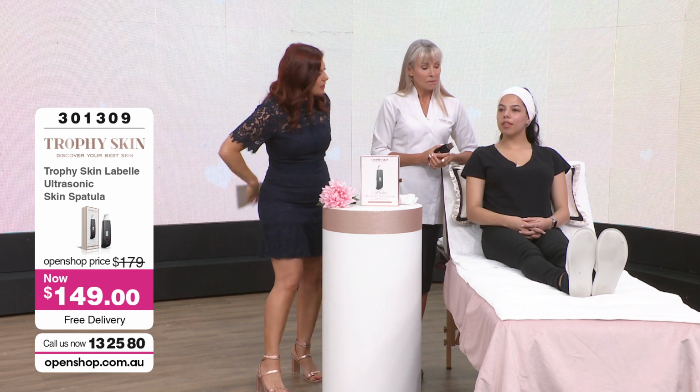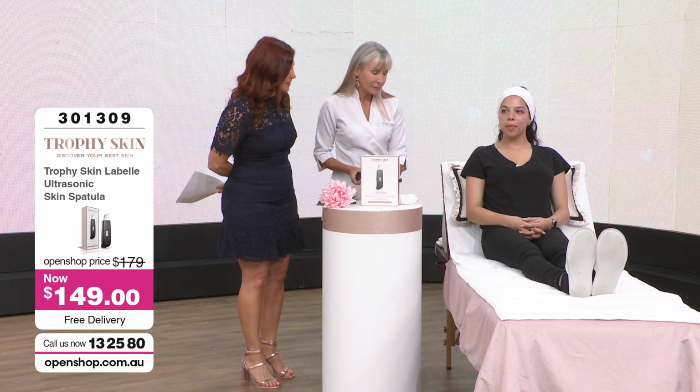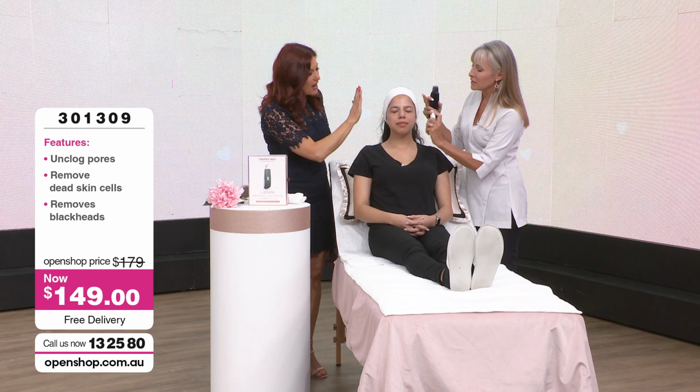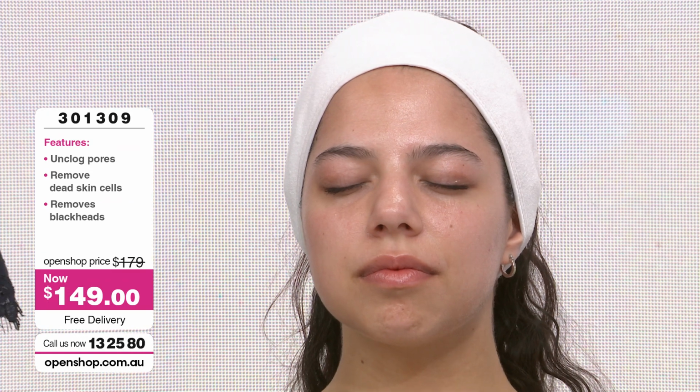Now, let's have a look at doing the other half of Alana's face, shall we? Because I'm fascinated with what's coming off. It's great fun. I can see. It's actually great fun. You feel very satisfied when you do it to yourself. Yeah, you really do. This side of Alana's face, I can already tell how much cleaner it is. It looks glowing, it looks smooth, it looks vibrant, it looks clean, it doesn't look greasy, it doesn't look oily.